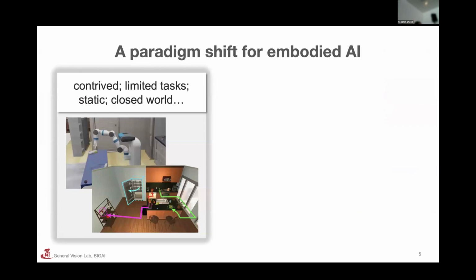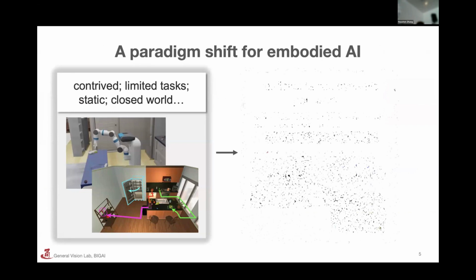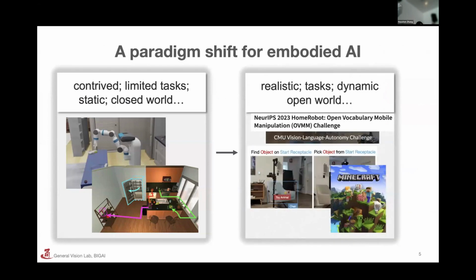To tackle this challenge, there's a paradigm shift for embodied AI in recent years. Previously, people tended to work on limited tasks in closed-world settings to train specialist agents. But nowadays, people tend to address more sophisticated problems, involving realistic 3D scenes and open-world settings. For example, the Open Vocabulary Mobile Manipulation Challenge and today's VLA challenge.